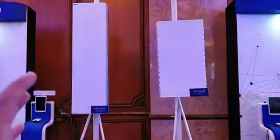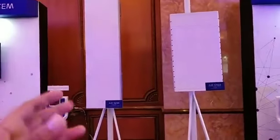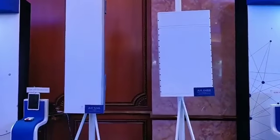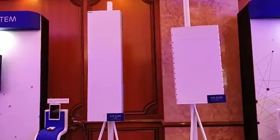So these base stations currently work on 4G, but they can be upgraded to 5G when required, and that is how Airtel can go to 5G in just a few months. That is something which is going on right now.